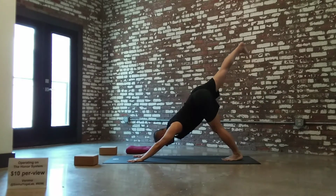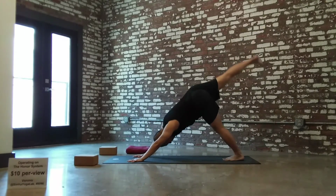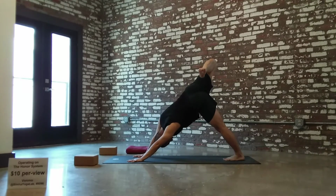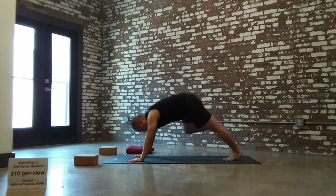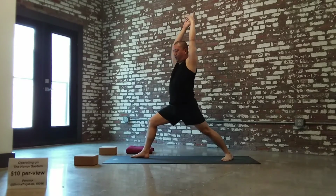Inhale, right heel up. Right knee in toward the nose. Kick it up, open up the hips, bend the right knee. Extend back up, step the right foot forward. Warrior one. Open it up, warrior two.